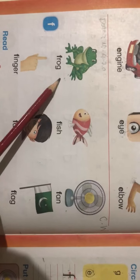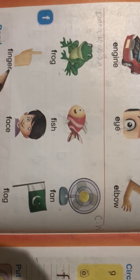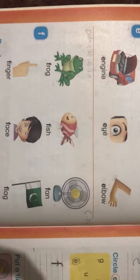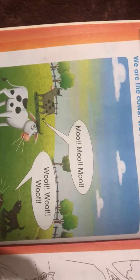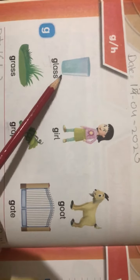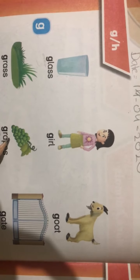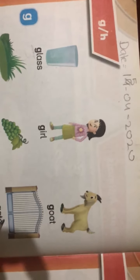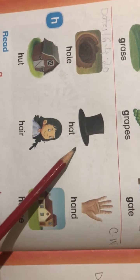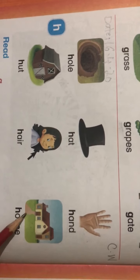F, frog, fish, fan, finger, face, flag. Very good. Now we are going to turn our letter G. G, g glass, g girl, g goat, g grass, g grapes, g gate. Okay, come on. H, hole, hat, hand, hut, hair, house.